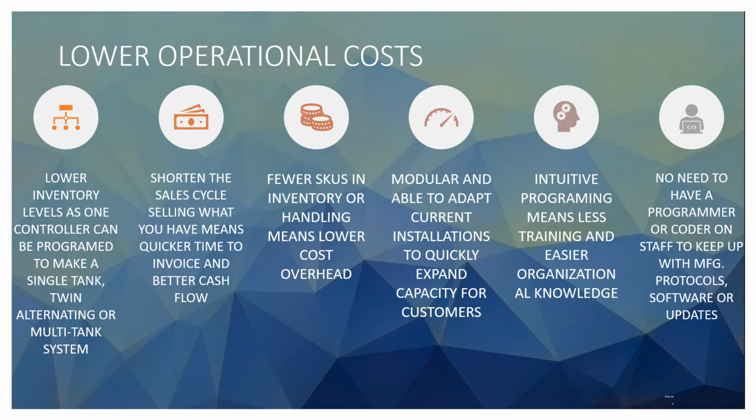Next, you're able to shorten the sales cycle. What that means is you have quicker time to invoice and better cash flow. You also are maintaining fewer SKUs in inventory or handling or bills of materials and engineering drawings, meaning lower cost overhead overall.